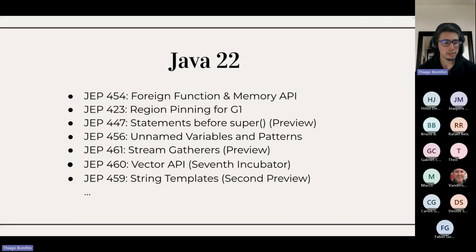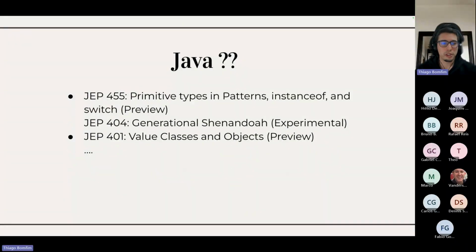You have stream gatherers, which I also like. We have the Vector API, the 7th incubator, which is good for machine learning and things like that. And we will also have string templates, the second preview. Amazing. And how about the other versions? Well, in the future, we'll probably have primitive types in patterns, instanceof, and switch. Probably the generational mode for Shenandoah, value classes and objects, and much more. So yeah, I know there are many things to know.